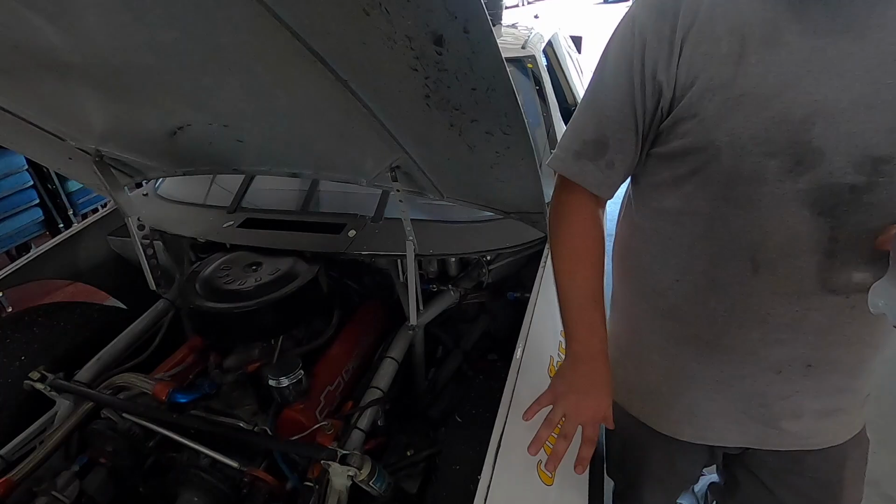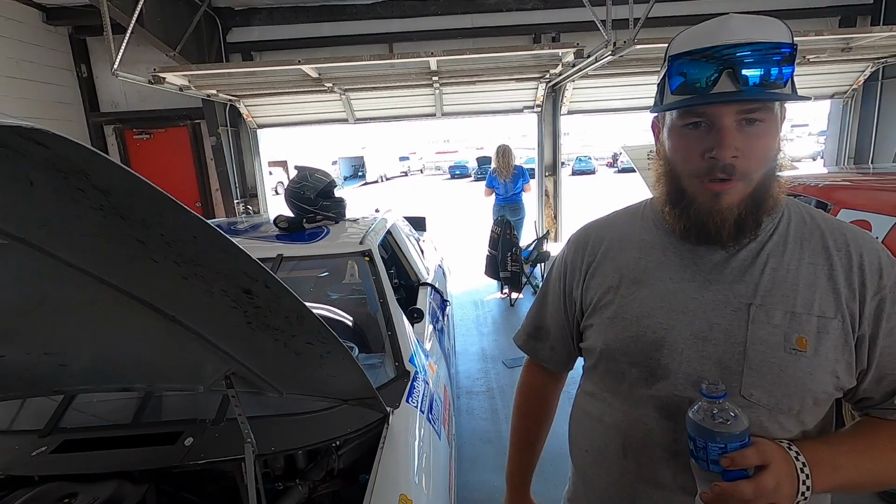I plan to build more. Joe's got one over here. He's working on that 27 car. He's going to build more. We're going to try, and we're not quite Aaron Brown level just yet, but we want to get there.